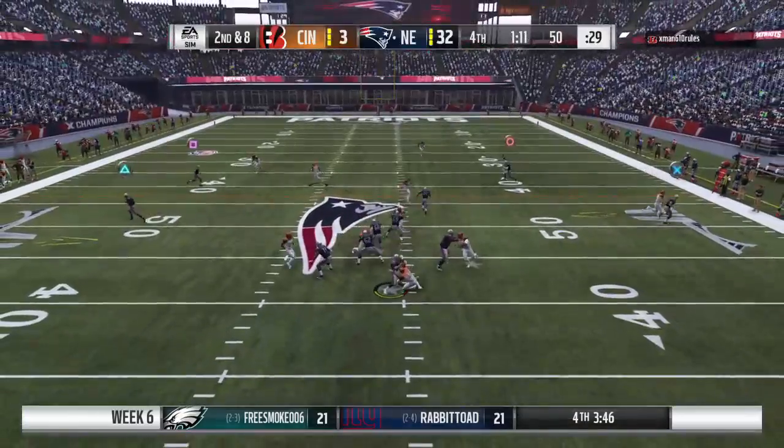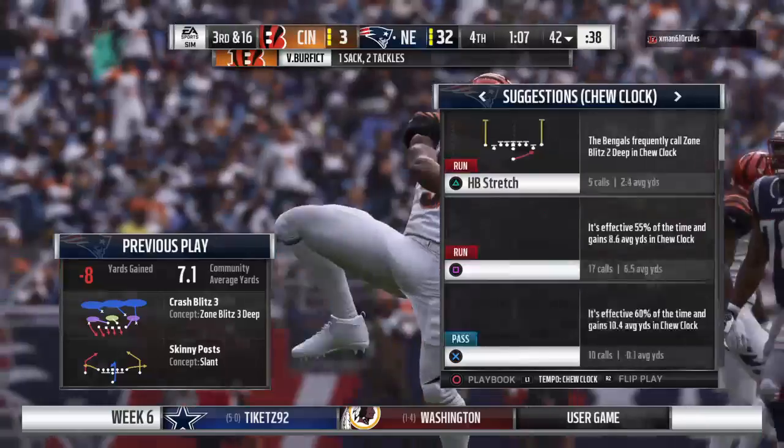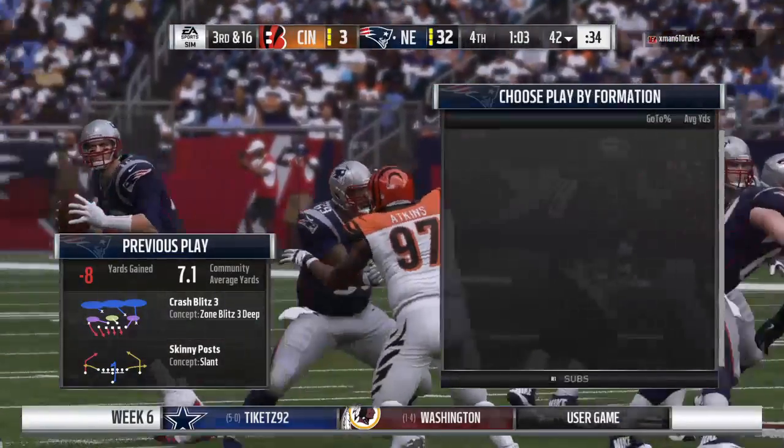Brady going to throw here. Blitz coming, and down he goes. Vontaze Burfict coming hard on the blitz. He dumps him for a loss of 8.